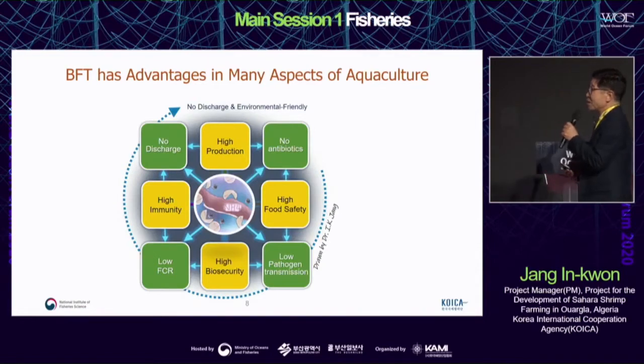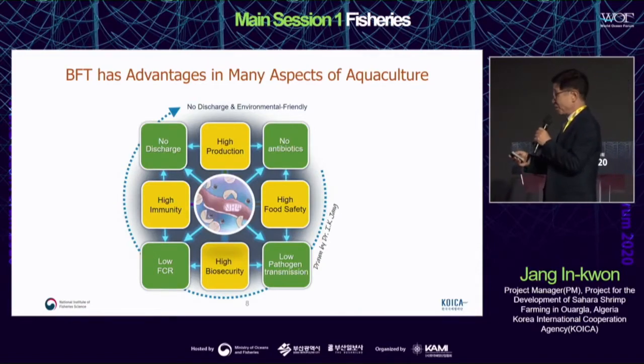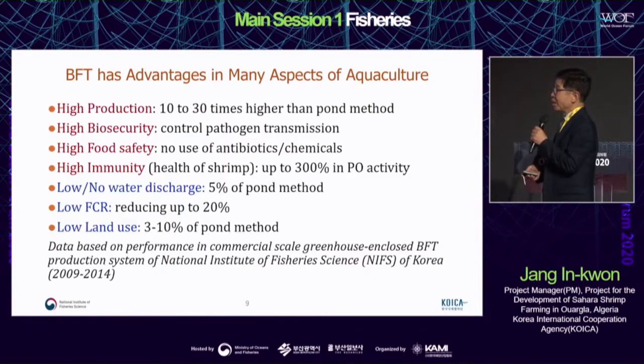Biofloc technology has advantages in many aspects of aquaculture: high production, high immunity, high food safety, and high biosecurity. For example, production can be increased up to 10 to 30 times higher than the traditional pond method. With high biosecurity, pathogens cannot be introduced into the culture system. And there is high food safety, because the technology does not use any antibiotics. And high immunity: for example, PO activity can be increased up to 300% compared to the traditional method.